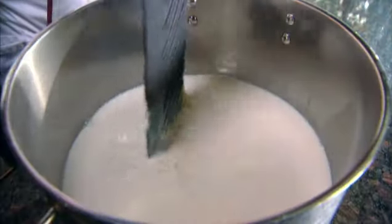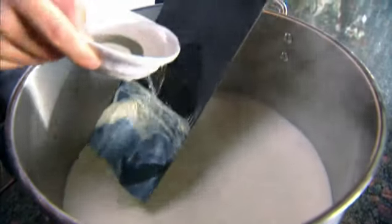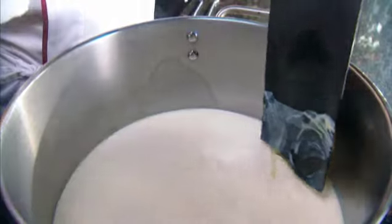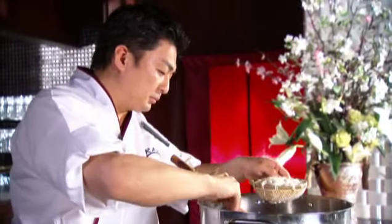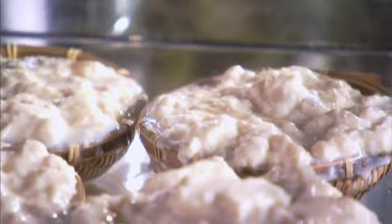Now, the temperature and the cook time for the soy milk is very important here because they add nigari, which is an enzyme from the sea. As it gets swirled in, the soy milk begins to slightly thicken. After another 30 to 40 minutes, the tofu is ready to be scooped right into baskets. After it cools down to room temperature, the tofu is placed in a refrigerator so all the excess liquid slowly drains out. It actually doesn't need anything.